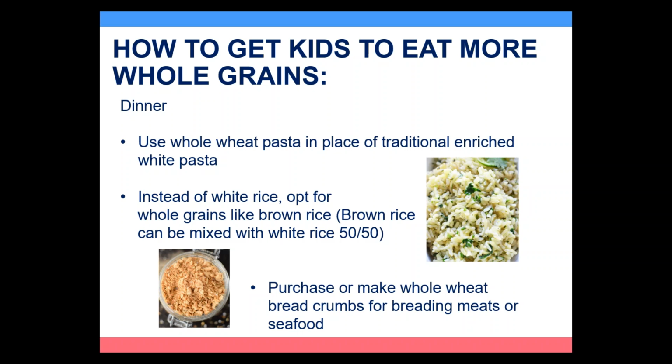For dinner, use whole wheat pasta in place of traditional enriched white pasta. Instead of white rice, opt for whole grains like brown rice. Brown rice can be mixed with white rice, as long as it's 50-50. Purchase or make whole wheat breadcrumbs for breading meats or seafood.